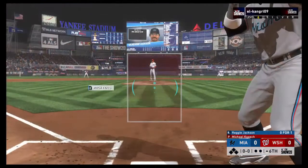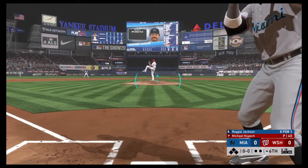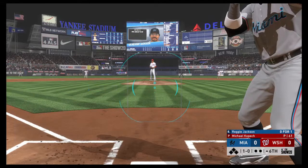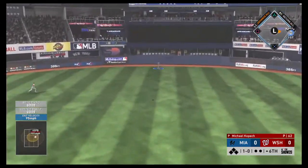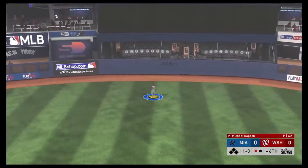Stepping into the box, Reggie Jackson. He's set to lead us off in the 6th inning. High and tight here to begin the inning. It's ball 1. High in the air out to center field. Trout has a read on it. And that's the first out of the inning.